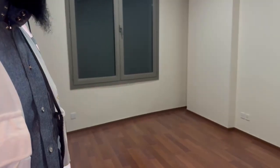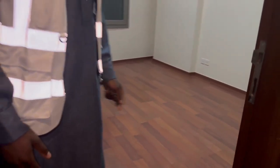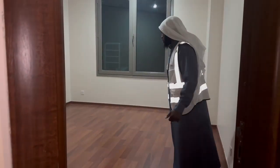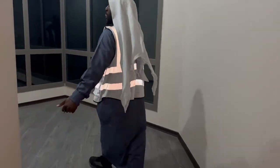This will be bedroom number 1. Nice and spacious. And then let's do bedroom number 2. This is bedroom number 2 as well. Spacious, mashallah. And then bedroom number 3. This will be the last bedroom.